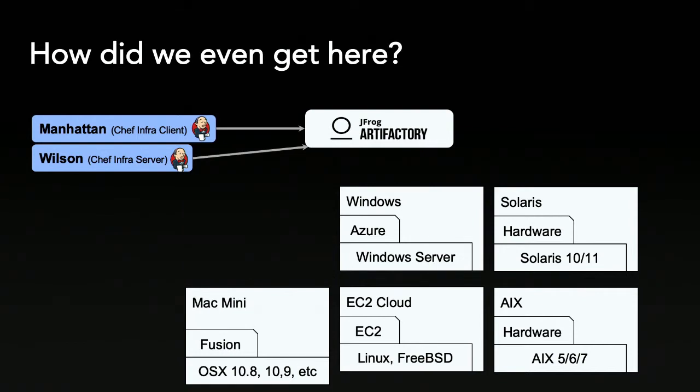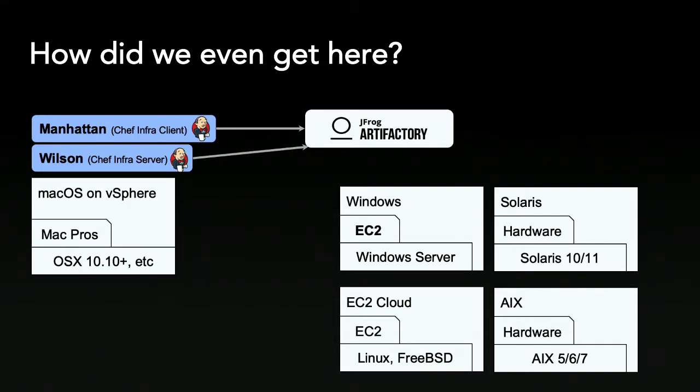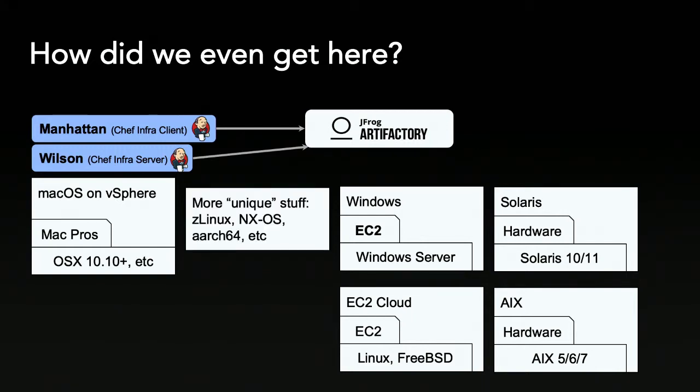That's fun. We got rid of the OpenStack cluster because we moved everything to the EC2 cloud. Then, instead of using the Mac Minis because we started having capacity issues with that, we built out a Mac Pro cluster running ESXi and vSphere so we can run all that stuff. That's in the data center as well. That went away. Windows moved to EC2 finally, so we didn't have to worry about that other vSphere thing, or Azure thing, I think it was, blech. And then we had a bunch of other more unique things that we have added in different clouds and different areas over the course of time that have been a lot of fun to deal with.